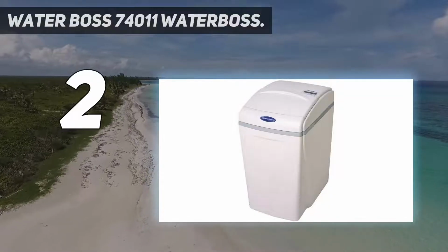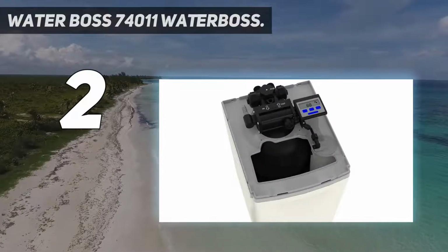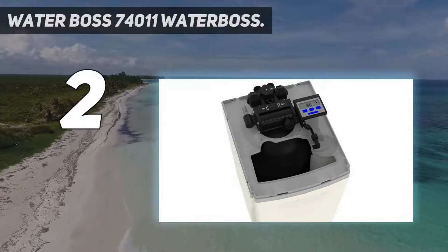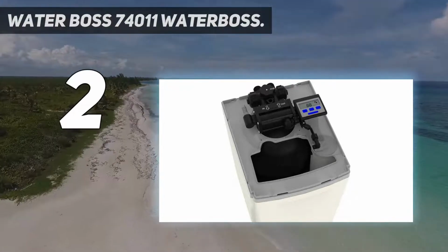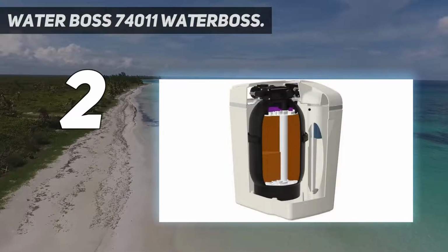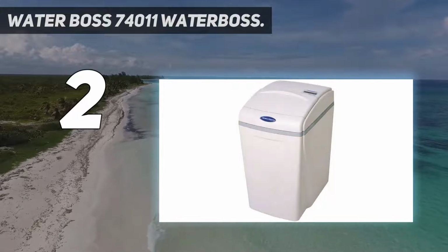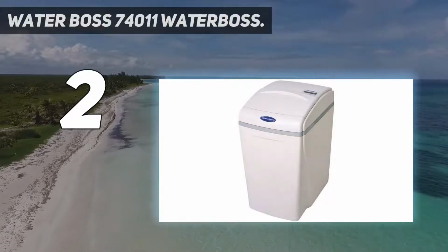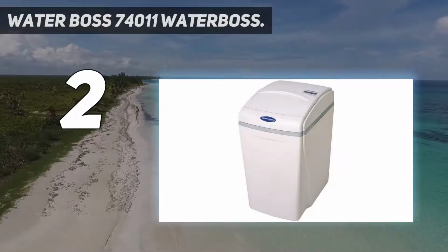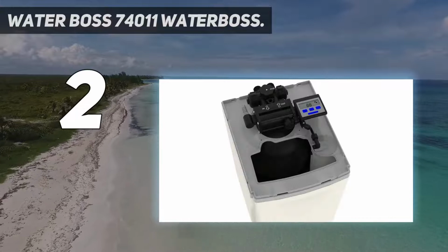Number 2 on my list: WATERBOSS 74011. Like most other water softeners, the WATERBOSS 22,000 grain capacity water softener can remove both calcium and magnesium from your hard water. The one big difference, however, is that it can also remove clear water iron, which is commonly found in well water. Since this is a salt water softener, it uses the ion exchange process to trap the minerals that cause hard water. It can remove up to 10 parts per million of clear water iron and can treat water that has a hardness of up to 70 GPG.